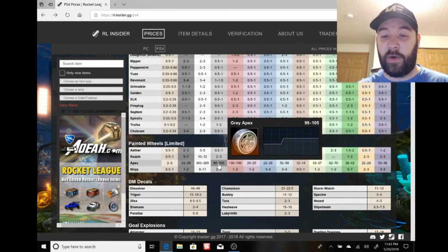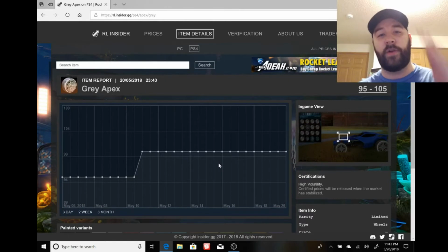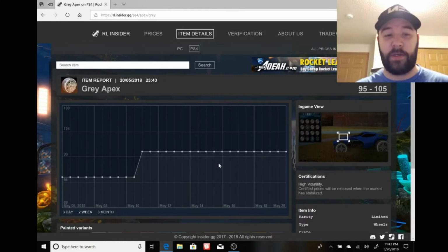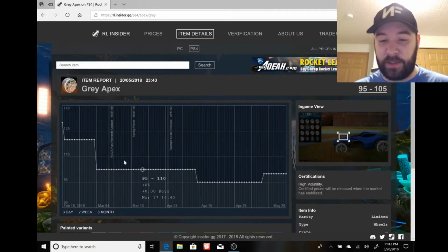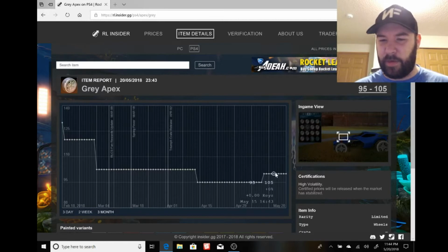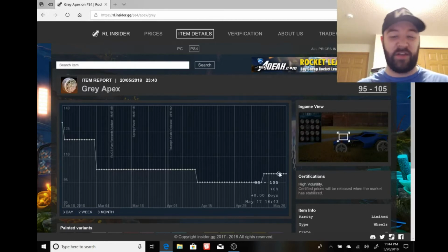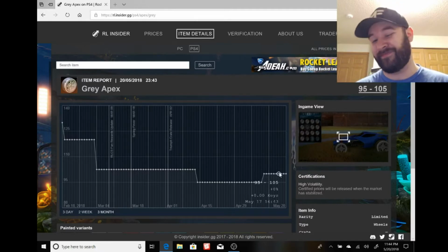I mean, not just the white one. Like I said, I've said this before with white and gray. Once white goes up, gray goes up, especially for the Apex, because the gray actually looks white. I mean, let's go back here a few months. These things, they were dropping, but they're starting to go back up again. 90 to 100, and now they're starting to go back up. They jumped up 5 keys, 95 to 100.